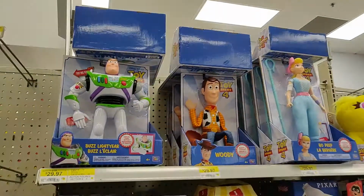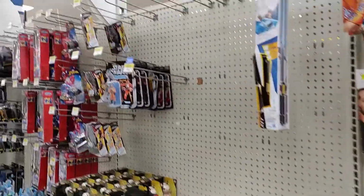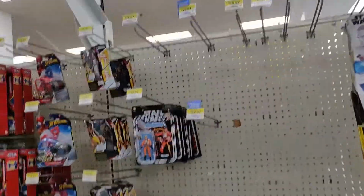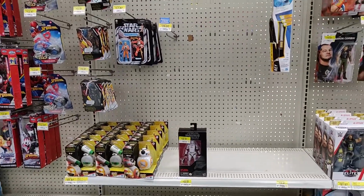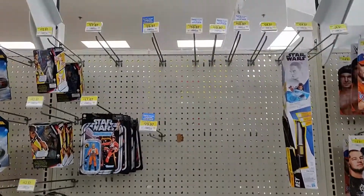Forky and Buzz Lightyear, $30. And here we go. Look at our wonderful Star Wars aisle. There's nothing here.